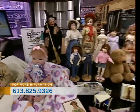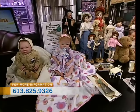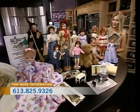Unfortunately, we do have to go. We are out of time. But there will be a draw for this lovely baby doll at the show. So if you think the little doll is cute and you want it, you can head to the doll show and enter your chance to win, to benefit the food bank.